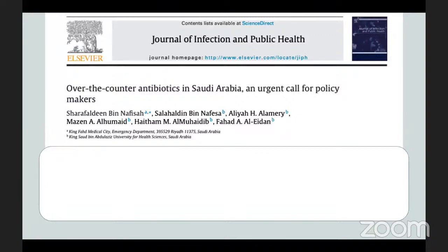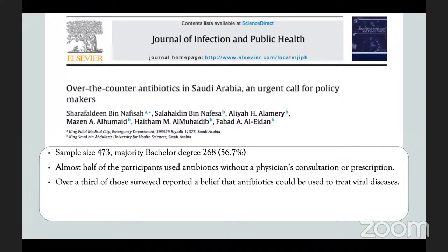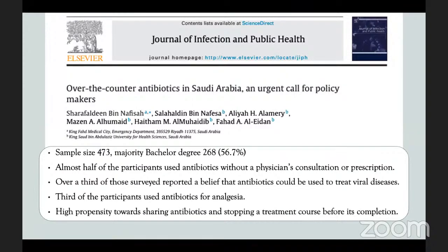He studied over-the-counter antibiotics in Saudi Arabia, an urgent call for policy. The sample was 473, and the majority held a bachelor degree. Unfortunately, almost half of the participants used antibiotics without a physician consultation or prescription, while a third of them thought that it could be used to treat viral disease. Also, another third used antibiotics for analgesia. They also found a high propensity toward sharing antibiotics between friends and family, and stopping the treatment before its completion.